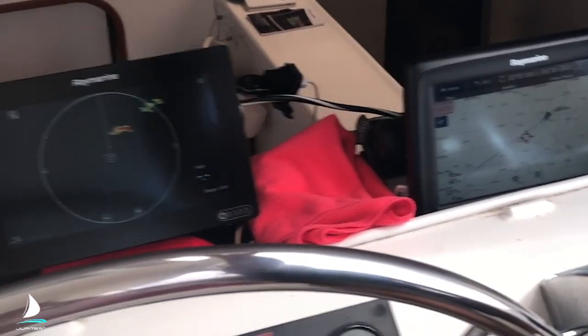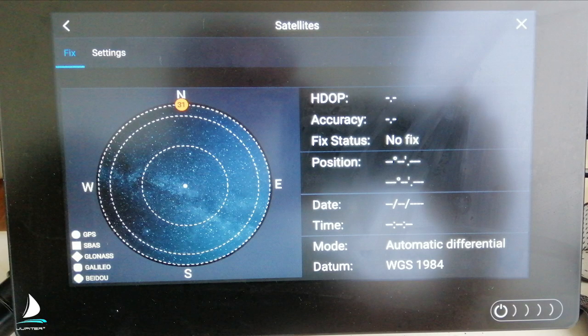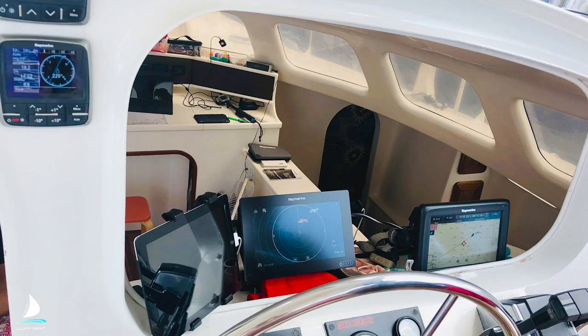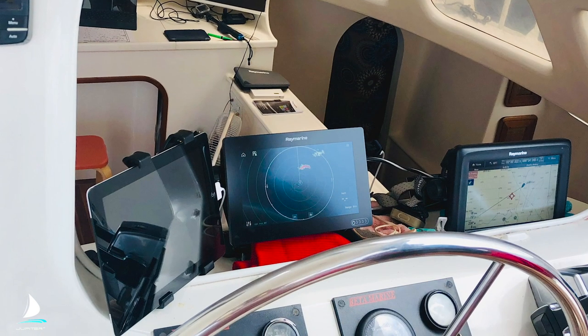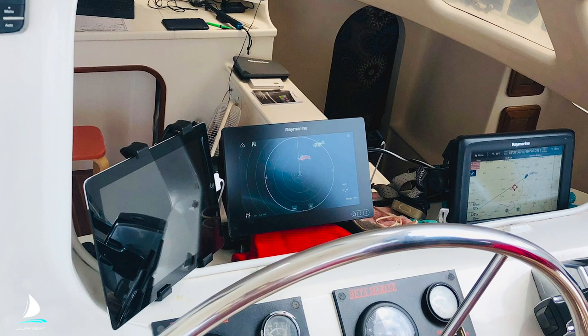So we were half a day into our passage when the brand new Raymarine Axiom 9 chart plotter failed. It was not able to find any satellites. Luckily, I still had my old Raymarine A98. Although the touchscreen didn't work, I could control it from the iPad. So we put that up temporarily next door and it has no problem finding satellites. Thankfully, that didn't set us back and we could continue.